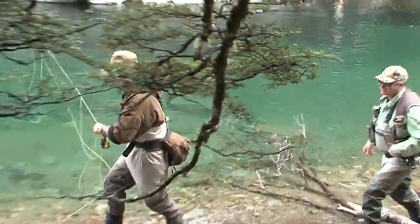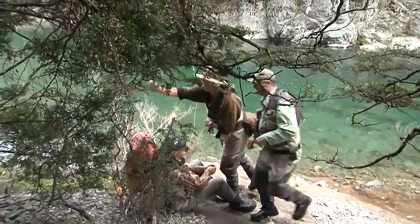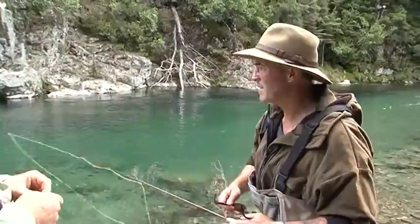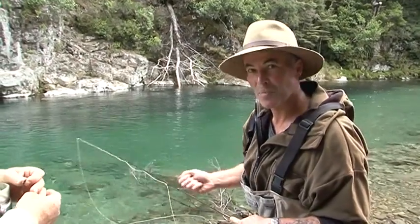Oh, you pulled out of his mouth. Sorry. Oh, never mind, that was good. He came up and he ate it. Okay, it's a classic example of failure with the dry fly. Dropped the fly nicely in front of the fish, came up, took it, but you've got to give them a bit longer than a second. Allow them to get it into their mouth before you pull it out of the mouth.